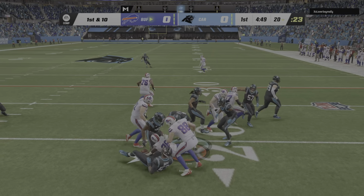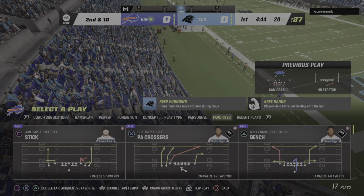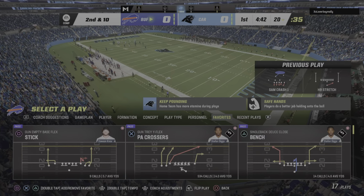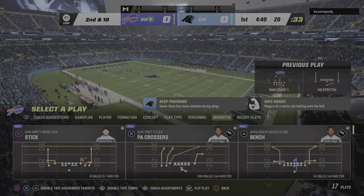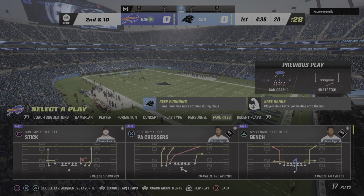Singletary to get the drive started. And he'll hope that this is not a sign of what's in store as he has to fight just to get back to the line of scrimmage. Call it no gain on the game's first play. And it's second down now. Looked like he was trying to bounce it outside, but no success.